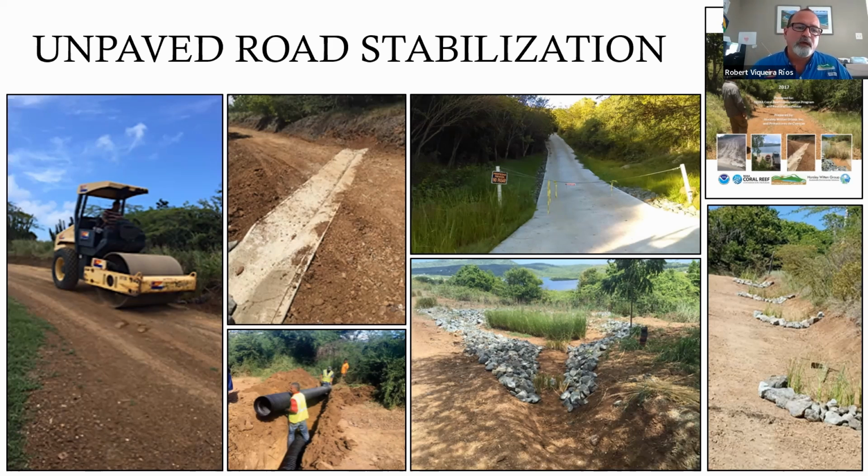And you can see we have check dams. We did the concrete crossbar. They didn't work that well, so we changed them to underneath crossing pipes, which neighbors, of course, like better. They don't like to ride over the bumps of the concrete. But also having concrete with dirt roads helps it erode faster.